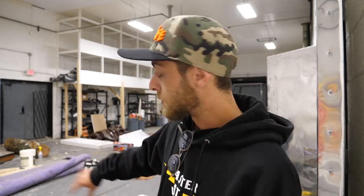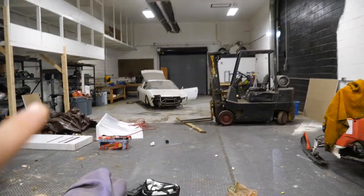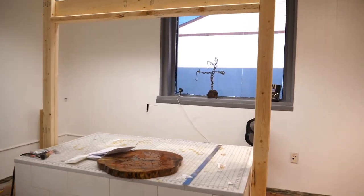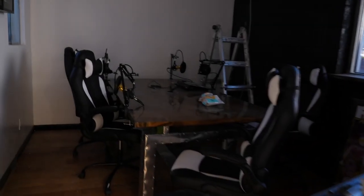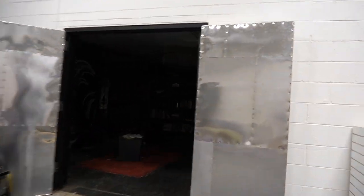So this workshop slash the other side of the warehouse, my office over on the other side, another building, pretty much this whole general area is going to be my design consultancy, YouTube studio, everything. So yeah, let's go over it. Be putting a lift in where the forklift is, and there's my 240 right there. Overhead camera room, podcast room. Doing my very nice aluminum doors.